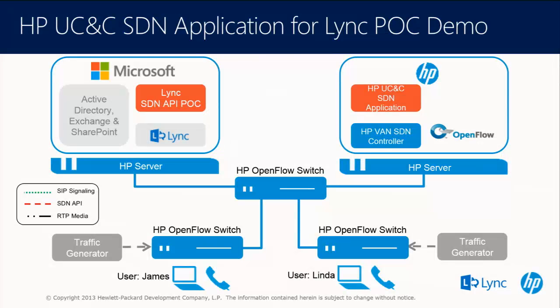What I want to walk through is what's going on. When the user James makes a call to Linda, the traffic is encrypted. It's using SIP TLS, so using DPI, or deep packet inspection, really is not very useful to figure out what's going on in the traffic. It could be any kind of traffic. But the Lync server is involved with that call setup. Once the Lync server knows what's going on, via a RESTful API it communicates to our UC&C SDN proof of concept application, and then on a per-call basis uses OpenFlow to provision the QoS policies and the forwarding policies on all the switches for the duration of that call, but only for that call.